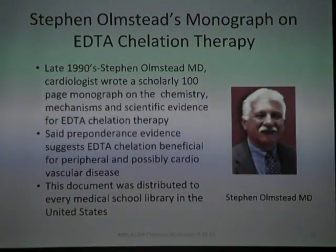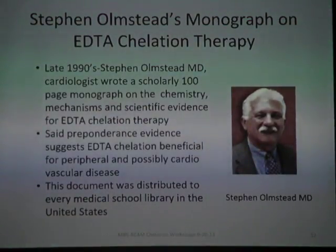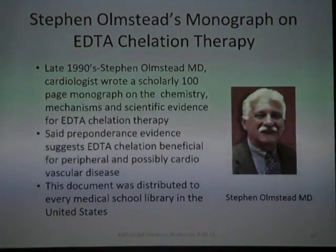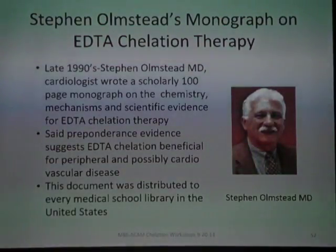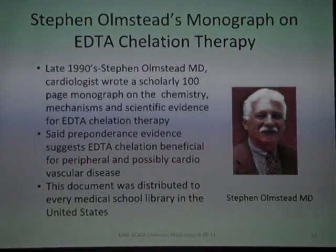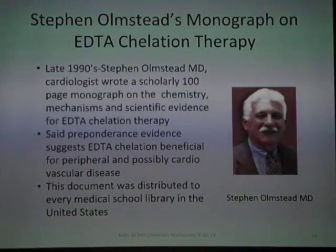And his conclusion was that for peripheral vascular disease, there was sufficient evidence to show that chelation might be effective, and that there possibly was for heart disease. There wasn't yet enough for carotid disease. The preponderance of the evidence showed that.